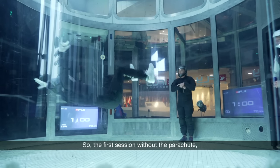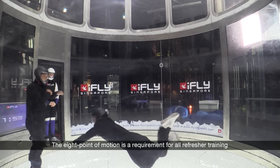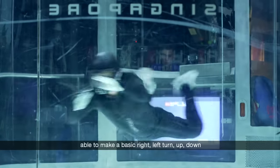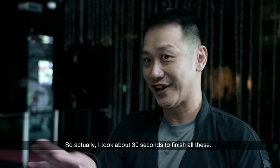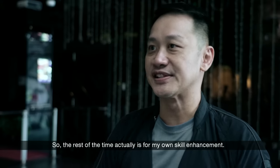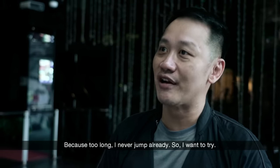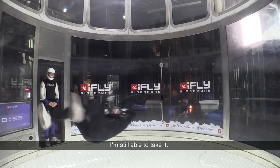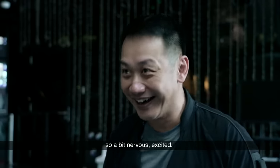So the first session without a parachute, 1 minute 30 seconds is given just to achieve this 8-point motion. The 8-point of motion is a requirement for all refresher training to make sure that the jumper, when up in the air, is able to make the basic right, left, turn, up, down, and move away from any obstruction. Actually, I took about 30 seconds to finish all this. The rest of the time is for my own skill enhancement, like back flying and transitions, because I've not jumped in a long time. So I want to try. It's just a self-check for myself. It's not physically tiring, I'm still able to hack it. It's just that probably too long never do, so a bit kanchong, excited.